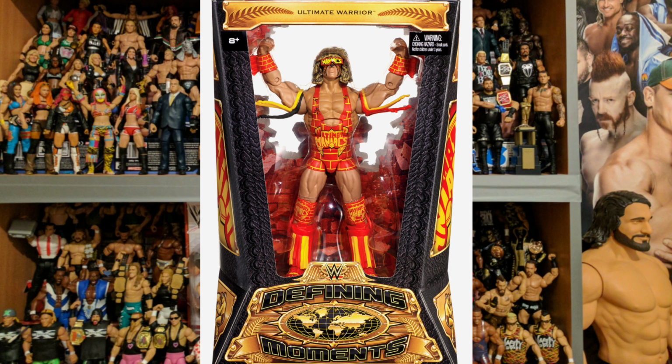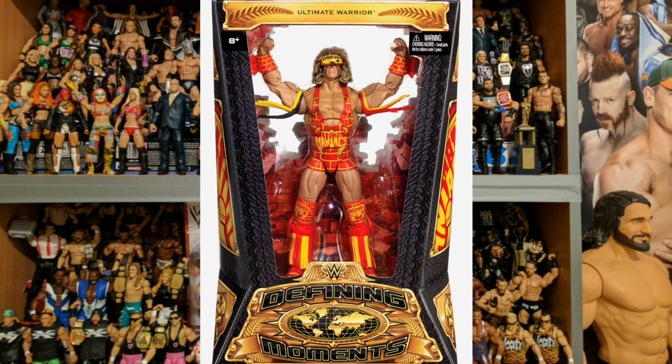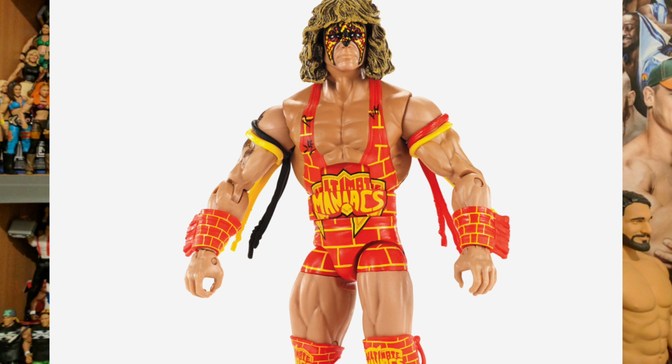They did release the Macho Man figure that goes with this in the Elite line. Really cool face paint actually as well, which you can't see because of the glasses in the packaging. But again, the glasses are a cool detail. I think the attire is fine. I think it's a good figure, just not sure if it was worthy of being a defining moment.